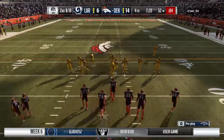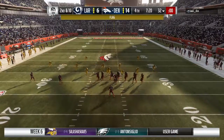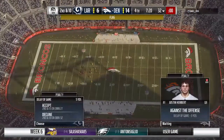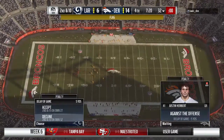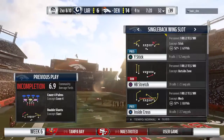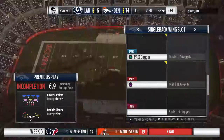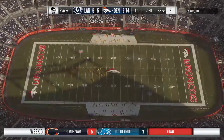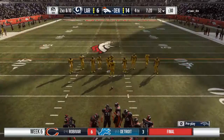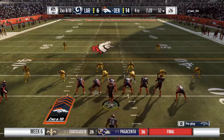Here's 2nd and 10 now from about the 32. And they're going to take it all the way down and just take the delay. So the delay of game penalty moves it back 5. That makes it 2nd and 10.